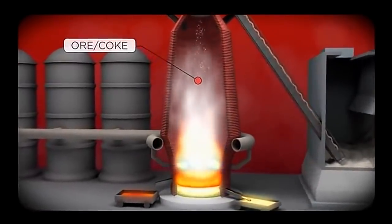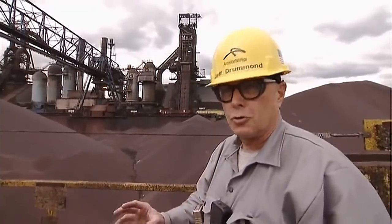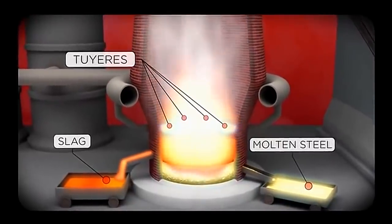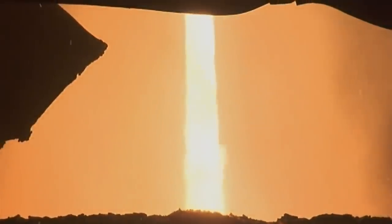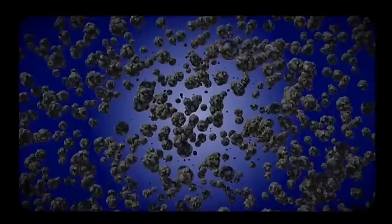The wind is coming in at what we call the Bosch level of the furnace through nozzles, which are called tuyeres, and we have 18 of them depending on the size of the blast furnace. That air is pushing up through a solid burden material. The superheated air ignites the coke like charcoal in a grill and heats up the furnace to nearly 4,000 degrees Fahrenheit. At this temperature, the oxygen is finally blasted away, leaving pure molten iron.